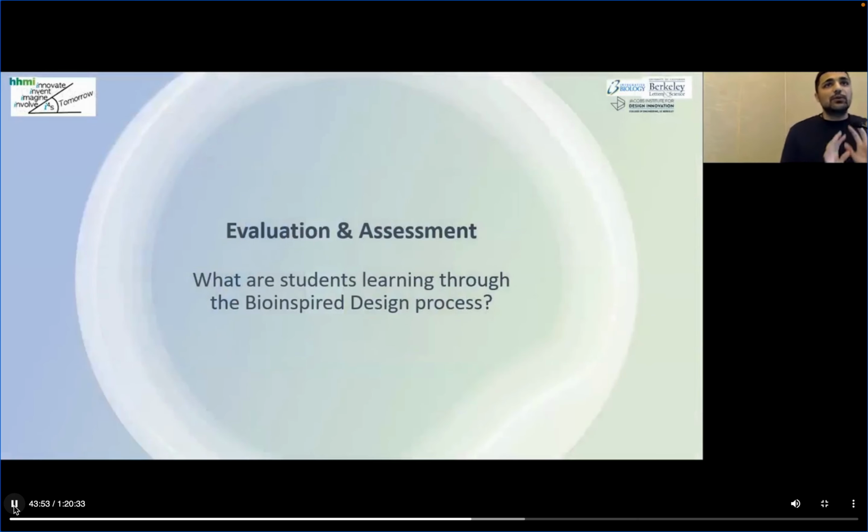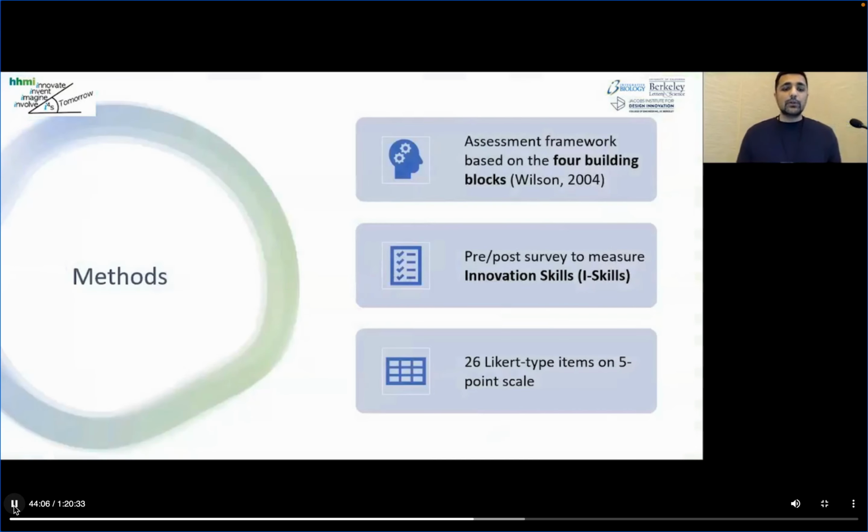So this is great. The course is fun, it's cool, we do good stuff. But what does it matter unless we can evaluate it and assess it? We have to figure out what students are learning as they're going through this bio-inspired design process. And that's, I think, a really important part of the education side of things here. So in order to do this, we completed the following methods. We used an assessment framework called the 4 building blocks. I don't have the time to explain each of the building blocks. It's explained in the full paper, but I will go over one of the building blocks that's really important when it comes to evaluation.